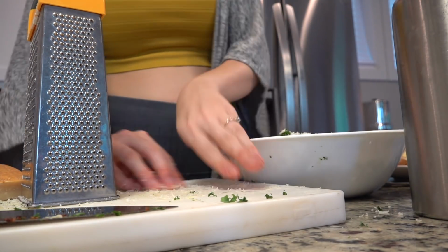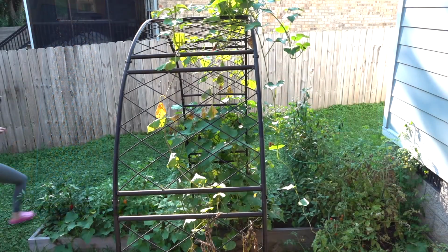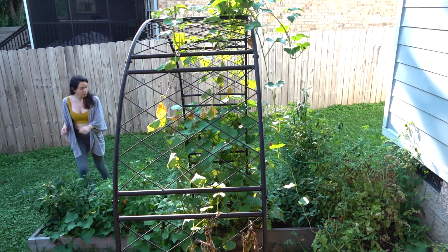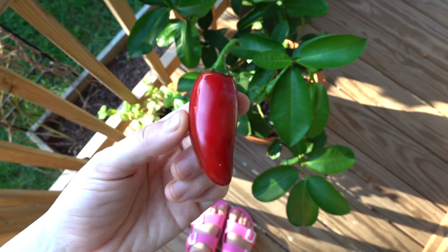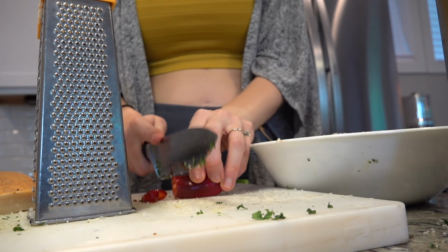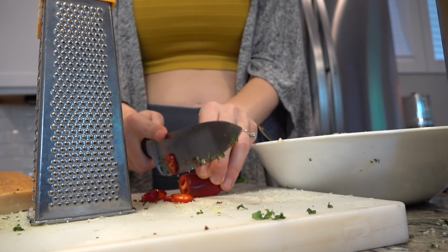Then I made my way out into the garden to quickly grab a jalapeno pepper from my jalapeno pepper plant. Look at how delicious that looks. And then I chopped that up into thin slices to add to my kale slaw.